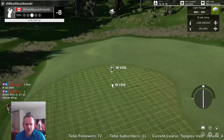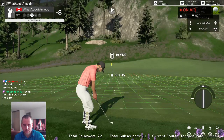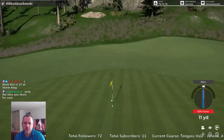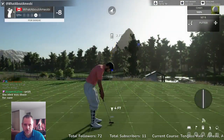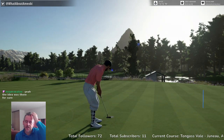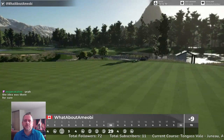Is the green going that way too? Yeah, okay. Alright. Maybe just a little bit of softening there and you could hit the green, like you could keep it on the green. But for the third, if you lay up, you can just fire a wedge in there and you don't have to worry about it.